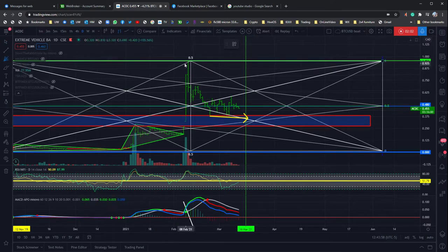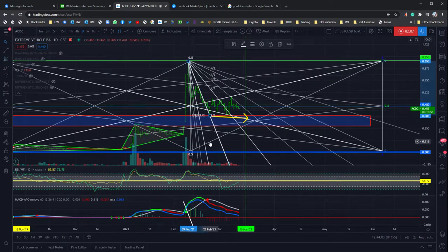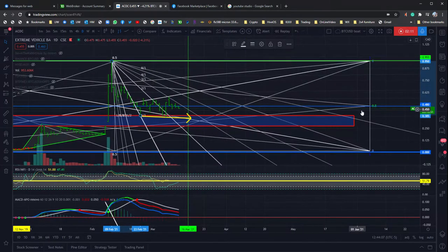If we use a GAN fan from here to there, you can kind of see how the movement, let's go full screen.